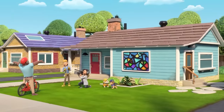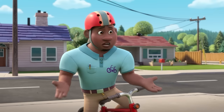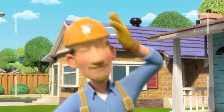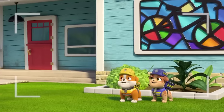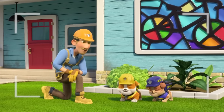It's my house. It's far from my bike shop, and on these busy days, I keep getting tired riding back and forth. Oh, I need your help moving it closer. Move a whole house? Build-o-rama. Oh, there's no way I can sit by and not get in on that action. You mean you want to work with us? If it wouldn't be a problem. It would be pup-tastic!